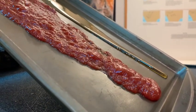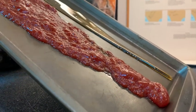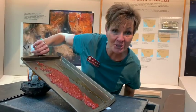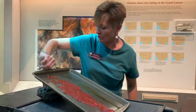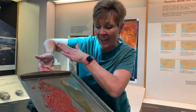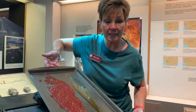And I can't see when it touches the bottom. Oh, the ketchup touched first. Did you see it? The ketchup did hit first. Wow. So what a difference a shift of the angle made with our liquids here.